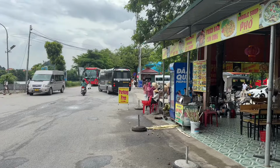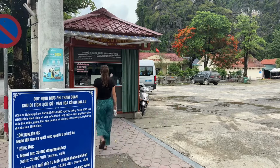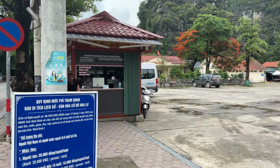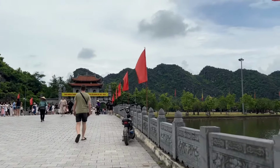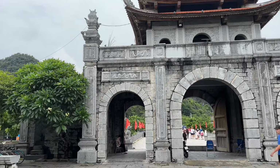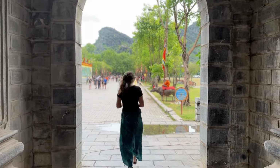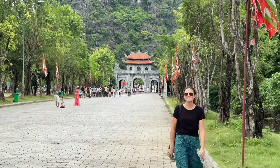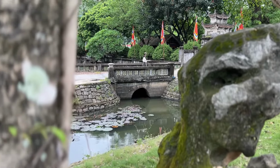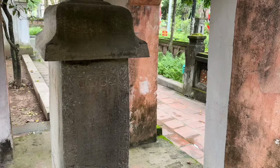So, oh well. We got our entry tickets for the ancient capital, and they only cost 20,000 Vietnamese dong each, which is less than £1 per ticket. The entrance to the old capital is very impressive as you'll walk across a stone bridge and through a traditional gate. We then spent some time admiring the architecture and taking in the sights within the complex. The official name for this complex is Hoa Lu, and it is regarded as the first capital city of Vietnam.